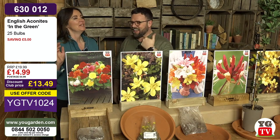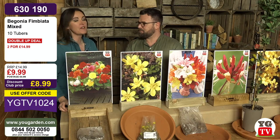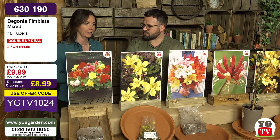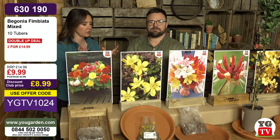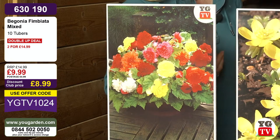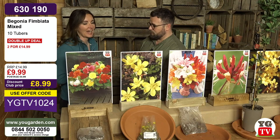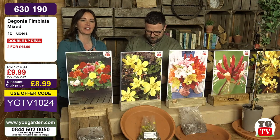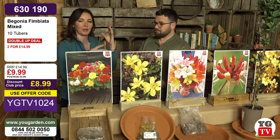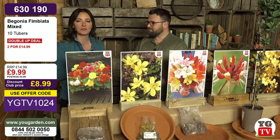Let's move on and have a little look at these. It is our begonias, a classic. The Fimbriata. Begonias in general are an absolute classic. We adore begonias, and they're a total favourite in our UK gardens for a couple of different reasons. Number one, we never know what weather we're going to get, do we? I can't tell you what it's doing in 10 minutes, let alone tomorrow. In the UK, when it comes to the summer, is it going to be hot and dry? Is it going to be wet and windy? Is it going to be a mixture of all of those things? All of that in a week, probably. In a day, sometimes. We have absolutely no idea.